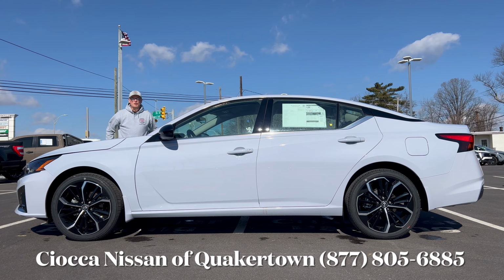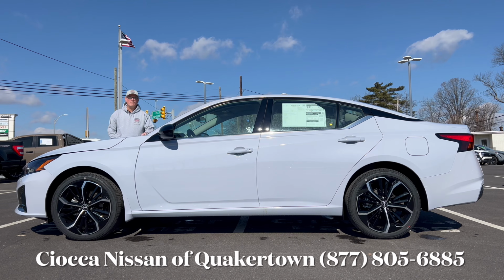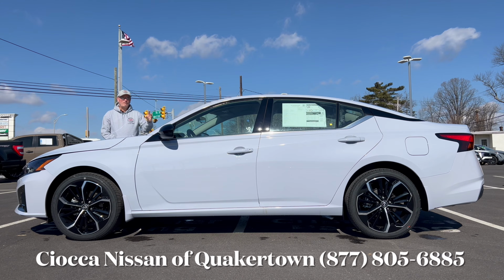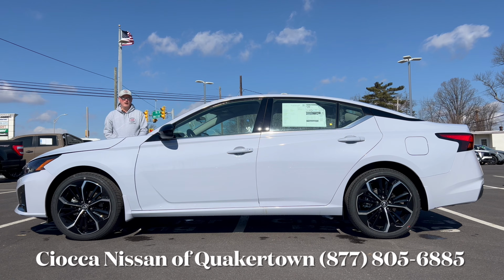We're back here at Ciocca Nissan of Quakertown in Quakertown, Pennsylvania to take a look at this brand new 2025 Nissan Altima. This is the SR trim with all-wheel drive. Gray Sky Pearl is the color. We have that black leatherette with fabric inserts, the cross stitch that you normally see on the SR trim, but 2025 is the final year for the Altima.